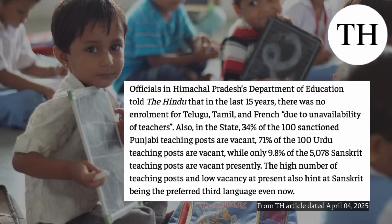This is important because the 1968 policy had suggested teaching a South Indian language as the third option, but none of these states were able to follow this. Is anything different today? Ground reports suggest not much has changed. In Himachal Pradesh, education officials told the Hindu that in the past 15 years, no students enrolled for languages like Tamil, Telugu or French because there were no teachers.